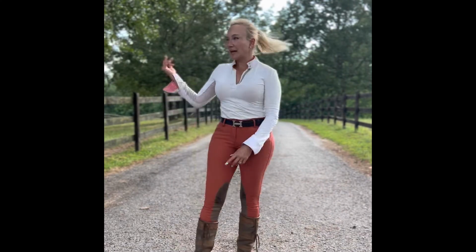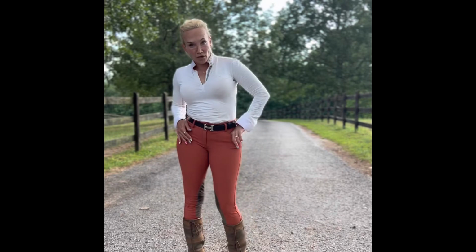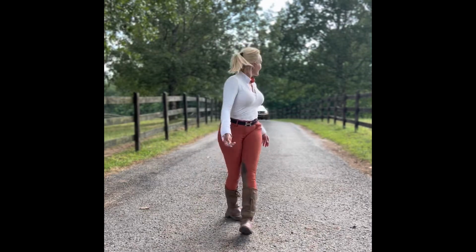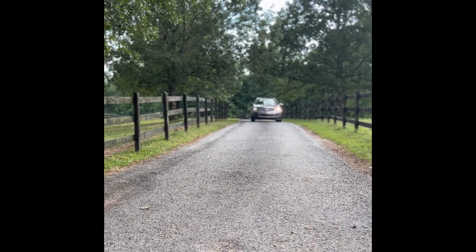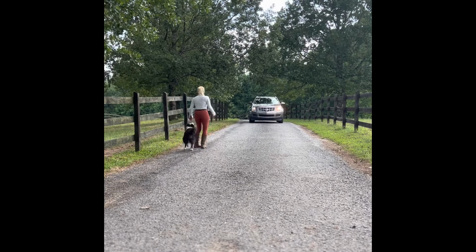We have horses, we have neighbors, we have a huge field. My horses are over here. My dog is still right here with me, wanting to work if I call her. She's cooling off. Let's bring her back over here. Oh, there's somebody coming. So watch. Splitty, come. Splitty, come. Yes, here. Good. So there's a car coming this way, and I want my dog to come to me. Good.